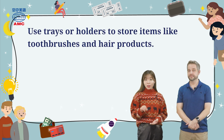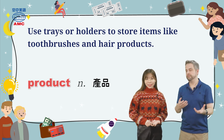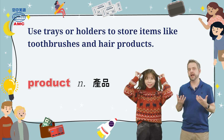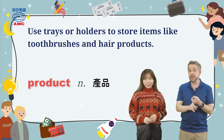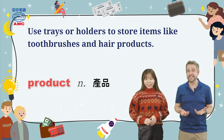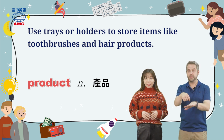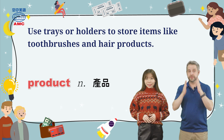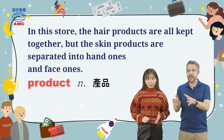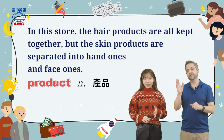And one thing you can put on the trays is hair products. So here, generally, the word product means anything that's made or produced. But specifically, hair products are things you put on your hair to wash it, to make it stronger, to make it smell nicer, to style it in a cool way, to protect it, and more. Now, we can use product in the same way for nail products, so stuff for painting your nails. Skin products, stuff you put on your skin, hands, face, and more. So we could say, in this store, the hair products are all kept together, but the skin products are separated into hand ones and face ones.